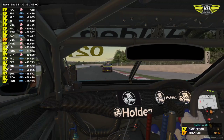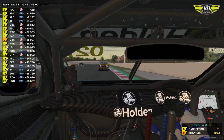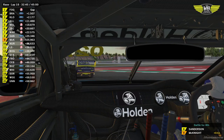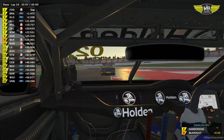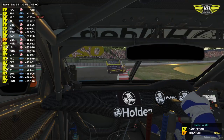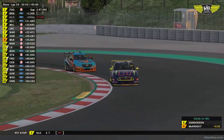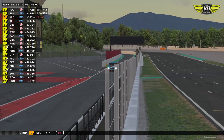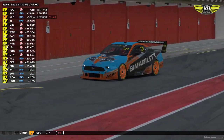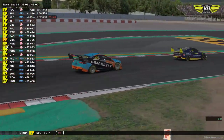McKnight versus Sanderson. McKnight with older tyres by two laps, but he does still seem to have a pace advantage. No effective lap time so far, but certainly the gap has come down since Sanderson came into the pits. Klusterman finally comes in. So Klusterman will be behind McKnight, won't he? He might still be ahead of Nomella, but it'll be close.